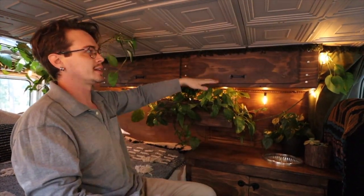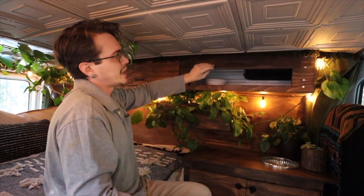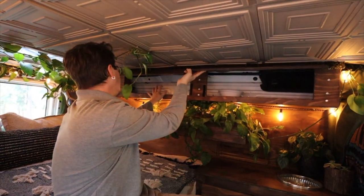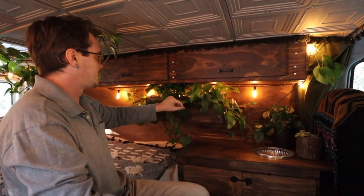This cabinet was really simple to make. You can see how we made our other ones in our bus build series, but it's basically the exact same way. It's just a shelf with a face on it, and then we cut out the holes and added doors. This side will probably be more kitchen stuff, and then over here will probably be more bedroom stuff. This planter, Jeremy built that in 2 seconds.